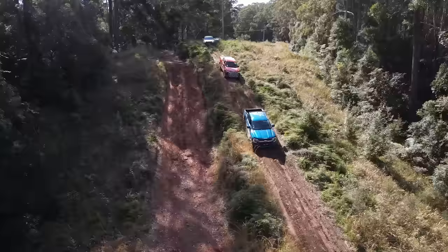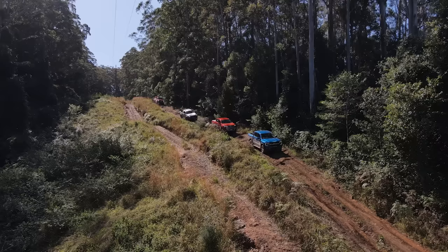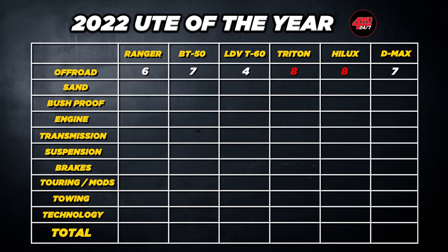Well, there we go. I think it's safe to say that these utes are surprisingly capable straight out of the box. A good set of tyres, and they've made light work of some really challenging tracks. The Triton and Hilux were winners off-road. Both had great clearance, really good control in low range, and felt the most capable off-road, so they get top marks. The D-MAX and BT-50 get pass marks, and the Ranger drops a point for the lack of clearance. And the LDV sits at the bottom for the lack of locker and really bad approach angle.